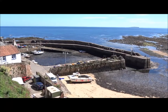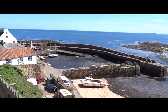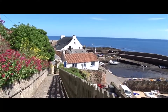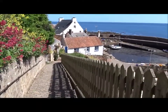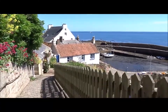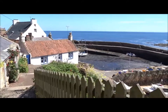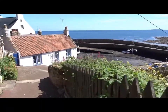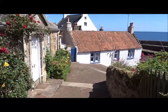So we'll go down to the harbour and make our way to the end of the harbour. I always suggest going to the end of harbours if it's safe to do so, because you can often get a slightly different perspective on a place. I mean, it's not just a harbour, the place is festooned, all the little cottages are festooned with flowers. It'd be hard to imagine anything more beautiful. Look at this. Flowers all over the place.